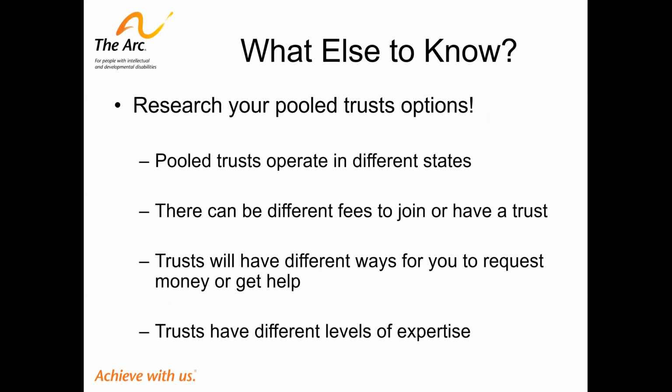What else should you know about pool trusts? The big thing to know is that it is important to research your pool trust options. Each pool trust has its own fees, processes, and structures. Be sure to ask questions so you understand what's possible and what isn't. Some pool trusts only operate in certain cities, states, or regions. Make sure that the trust you want to join can serve you. Learn about the different fees there are to join or have a pool trust and compare them to other nonprofits running trusts in your area.